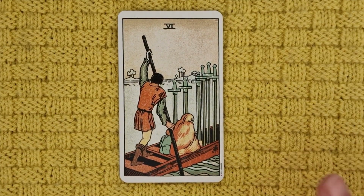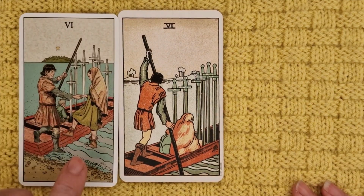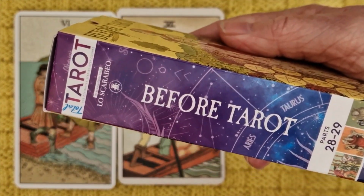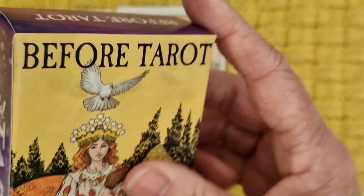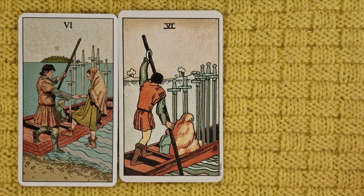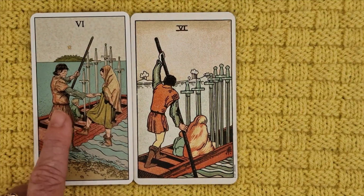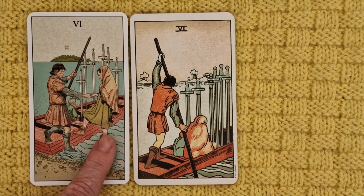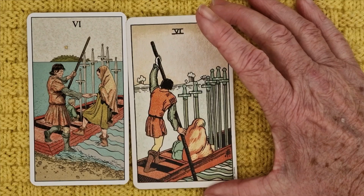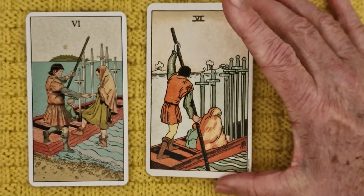So, how did we get here? How did we get to the Six of Swords? This is the before tarot here. This is my Total Tarot version, Lo Scarabeo. So the deck came with the magazine. There's a playlist of Total Tarot magazine walkthroughs to date. And here we see the ferryman helping this person on board and this little person here. Now, who is this little person alongside the main figure escaping their situation? Who is that?